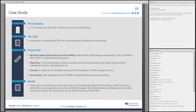Great, thank you, Craig. We've got a couple of case studies. I'm going to go through this one rather quickly so that we can continue on some of the content material. This is a case study from one of our clients, a U.S.-based manufacturer of electronics and circuitry devices. They were looking for a TMS solution to assist with global visibility and connectivity. They were very strategic in thinking about their priority of needs and looking for the right solution that could scale with them. They're a very inquisitive company, so scalability was critical.